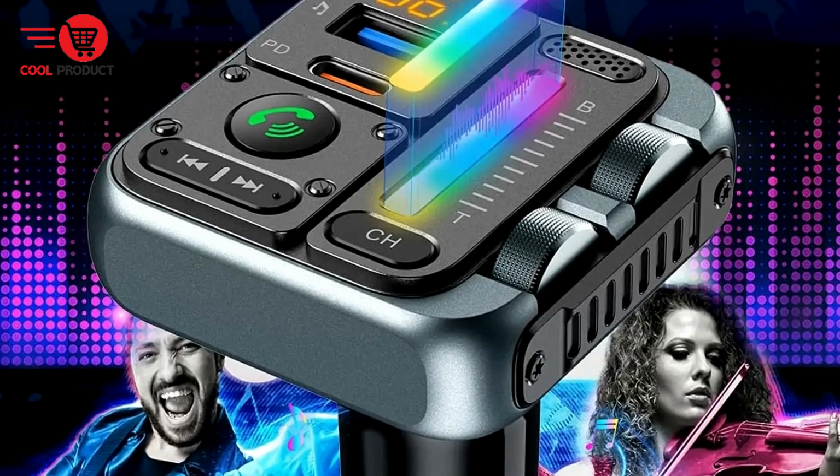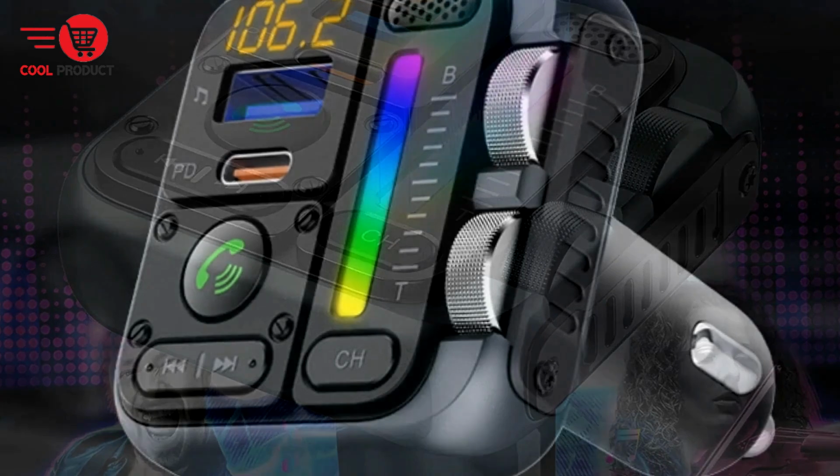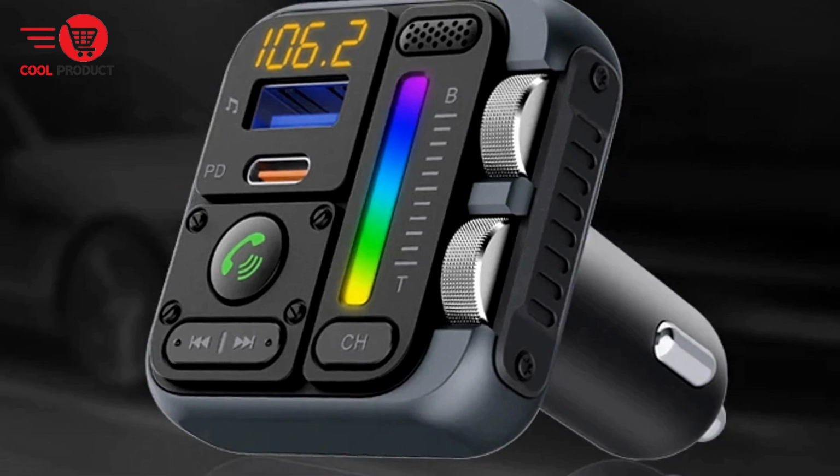Hi-Fi treble and bass controls. Metal scroll wheel adjusts treble and bass to your preference for an enhanced audiophile-grade sound experience. Ambient light changes with the music rhythm, adding a visual element to your listening experience.